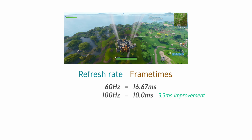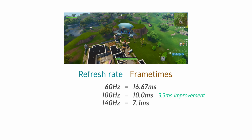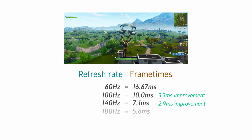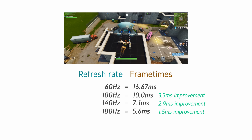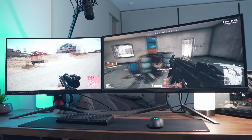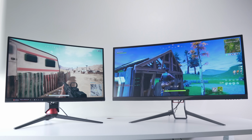Now, the difference between 60Hz and 100Hz is 40Hz. So if we compare 140Hz now, we're now getting a 2.9 millisecond improvement in frame times, which was less than before. And this trend continues where 180Hz is only a 1.5 millisecond improvement, almost half of what we compared in the previous jump. So for those who say they can't really tell the difference beyond a 144Hz display, this mathematically makes sense. To sum this all up, I feel like between 100 and 144Hz is going to be the sweet spot for most people, and really going beyond 144 is going to give you diminishing returns.